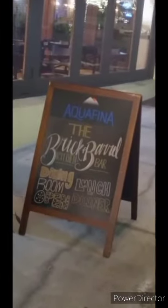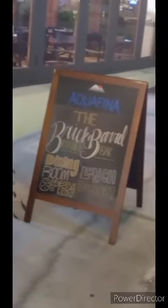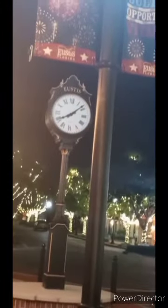This is one of the restaurants that was put in down there, which is super nice to go down to, chill, have dinner and listen to the music, because there's definitely a lot of music that plays on the strip. So this is called the Buck Barrel. I've obviously seen it, but I haven't actually been into this one yet. I'm hoping I get to go in there soon.